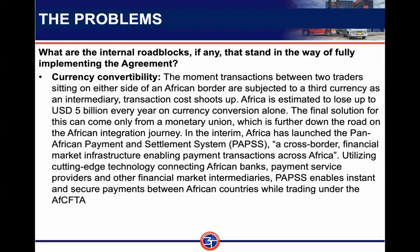But Afreximbank came up with the Pan-African Payment and Settlement System. It enables me to be able to trade in African currency. I can pay in Naira and the Ghanaian will receive cedis. I can pay in Naira and the Kenyan will receive shillings. A South African exporter can pay in Rand in South Africa and I'll receive Naira in Nigeria.